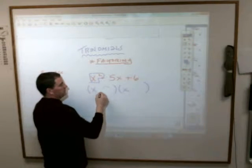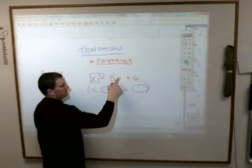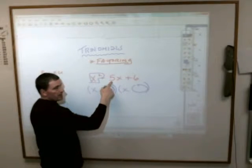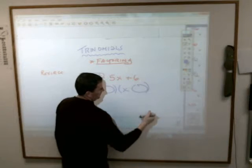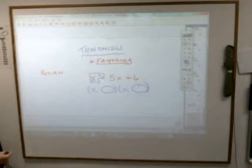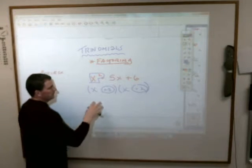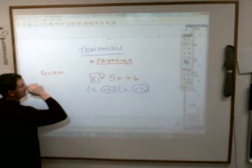And then the last terms are what multiplied together gives you 6 and added together gives you 5. Remember that? So you have to sit down and think about your factors of 6. What times what gives you 6, but what times what is it when you add it together? Right, positive 2, positive 3. That's just our review there. If you multiply those two binomials, you'll get that trinomial.